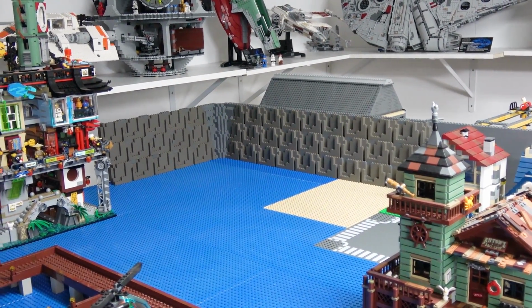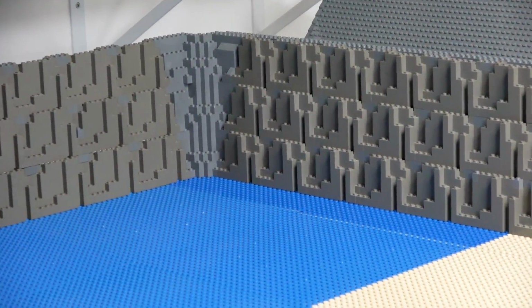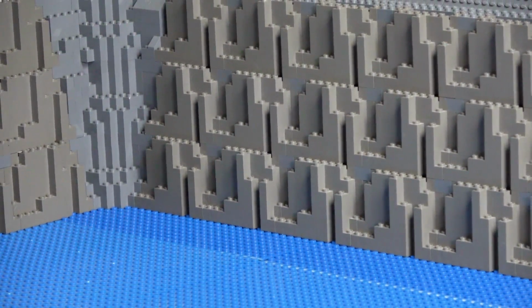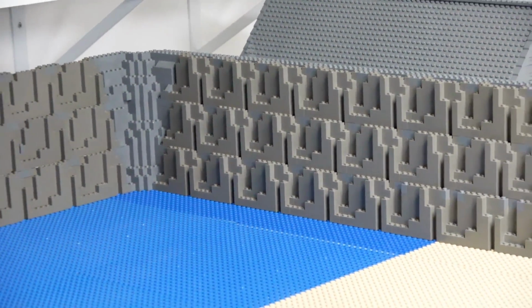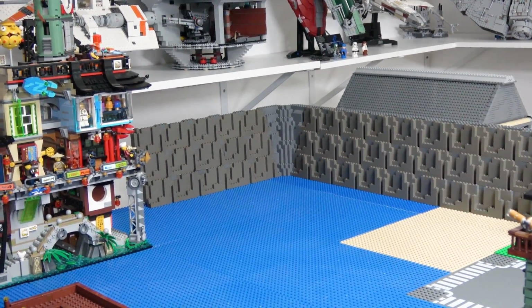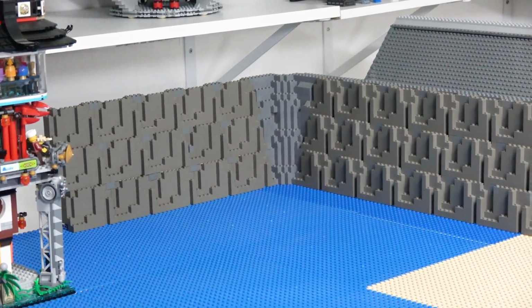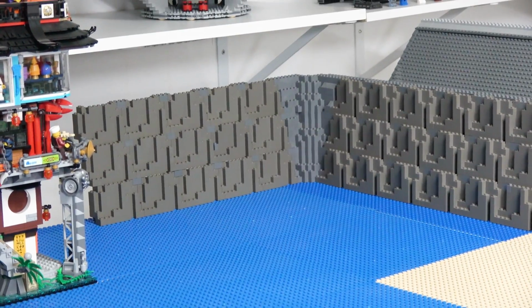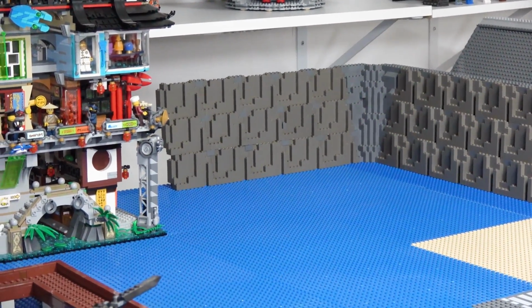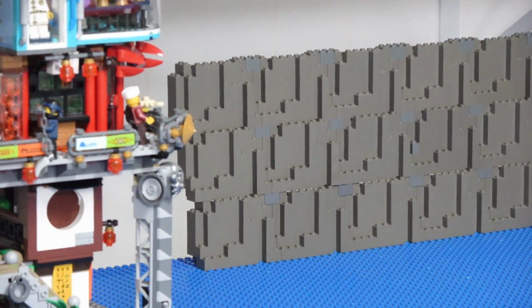I probably will beef it up with a few hundred 2x2 dark bluish gray, 2x4 dark bluish gray, all sorts of slopes in dark bluish gray as well, to give it a bigger look. And then also, as I put more dark bluish gray elements onto this cliff slash rock edge, it's going to help blend together the two colors of dark bluish gray, give it an even mix. You can see the rock wall sort of ends right there.